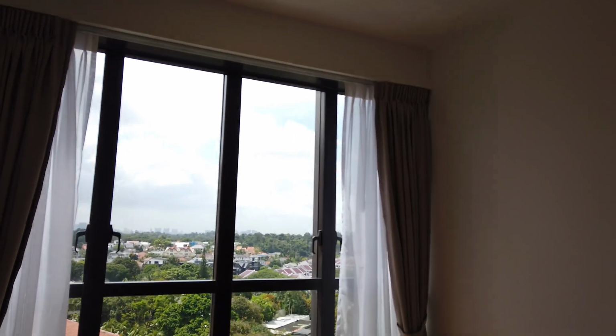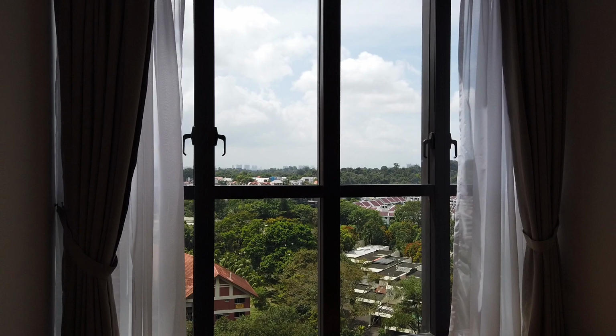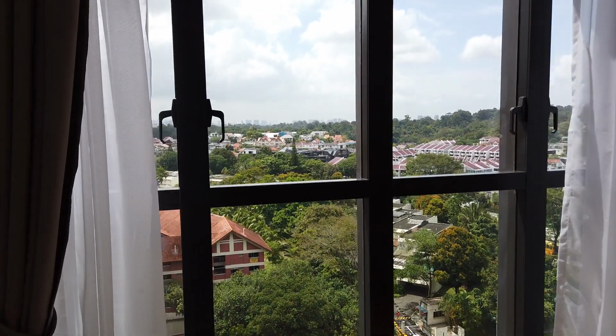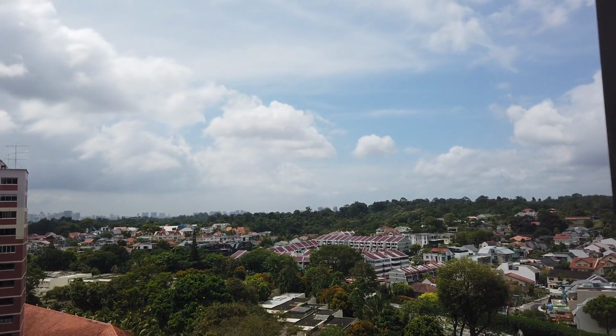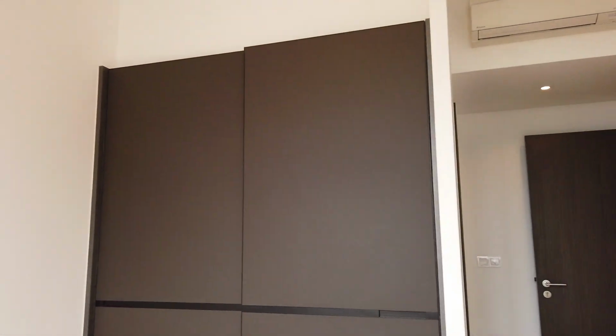The master room. So it's like full height windows, floor to ceiling windows, and same view. Okay, and then this is the wardrobe.